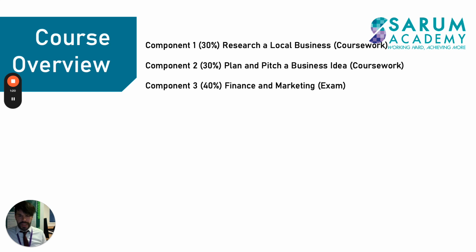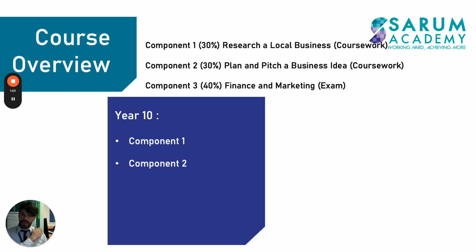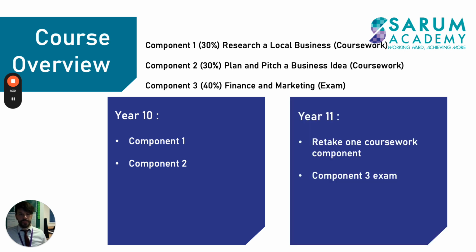What that looks like for Year 10 and then Year 11 is that in Year 10 we'll look at Component 1 and then Component 2 and get those two bits done out of the way. In the second year, Year 11, you will be able to retake one of those components, whichever one you feel you need to redo, and then you'll do the Component 3 exam. What this means is you get a chance to up the marks before you finally take the exam at the end. It also means, because there's so much coursework before you get to the exam, you've got a fair idea of what marks you need to get the grades you need. So they're the three components.